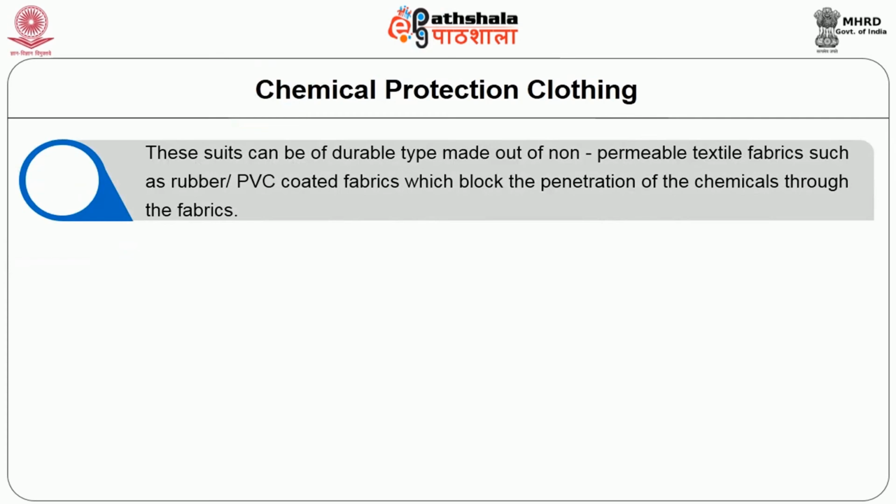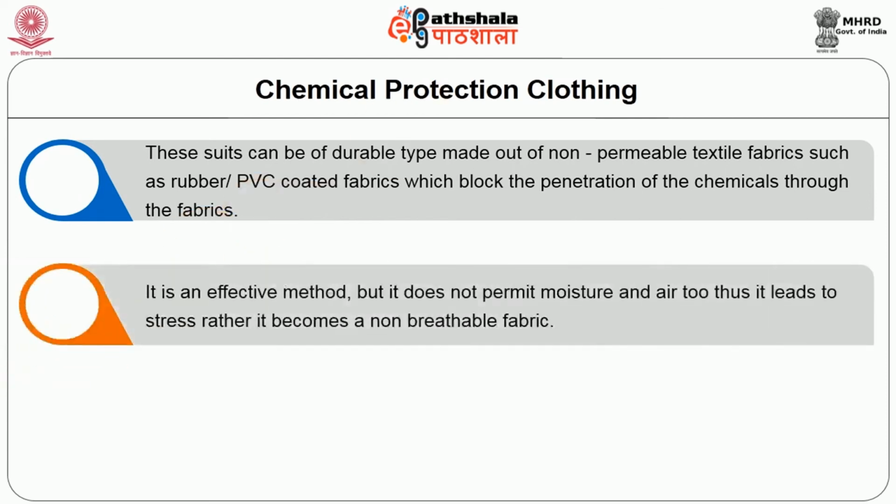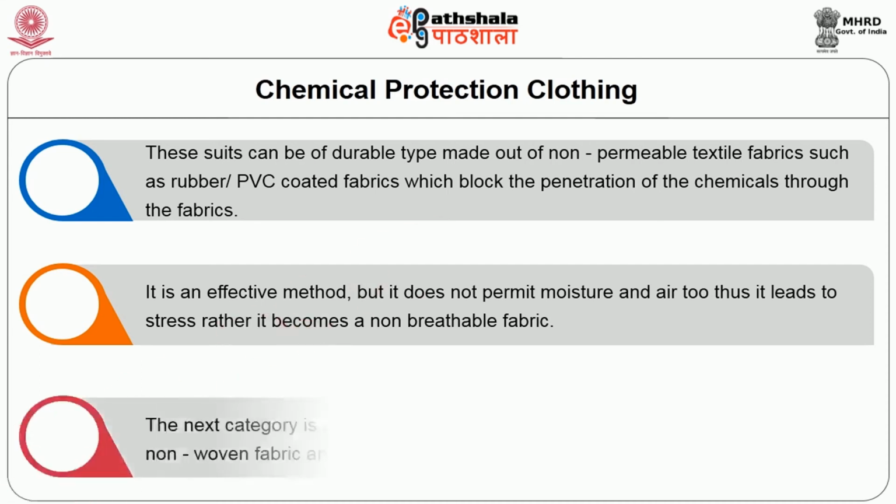The chemical protective clothing suits can be of durable type made out of non-permeable textiles such as rubber and PVC coated fabrics, which block the penetration of chemicals through the fabrics. It is an effective method, but it does not permit moisture and air either. Thus, it leads to stress rather than being a breathable fabric.